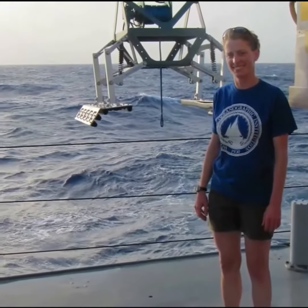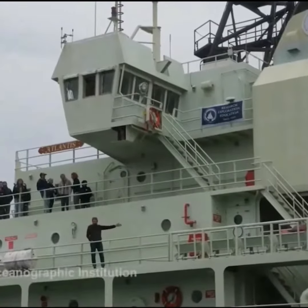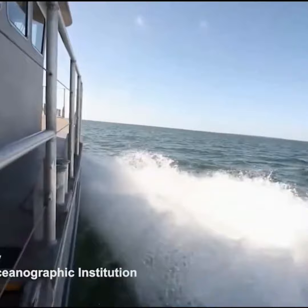In addition to my work on Alvin, I also did a lot of work with robots. So either remotely operated vehicles that were driven from the ship or autonomous vehicles that had their own brain onboard. My work with all of these vehicles was mostly at sea, and we would go out on research cruises that were anywhere from 2 or 3 weeks to a month or two.